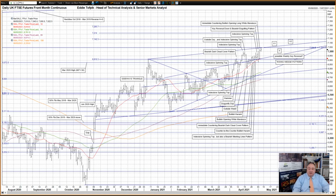Meanwhile, we still have overhead the upper tine, currently at 70.43, of the shallowly bullish shift pitchfork from December 2020 to late January 2021. So today, a further small attempt higher. Unsurprisingly, that is a small move higher today, as we have now reached the upper tine resistance and stabilized below it.